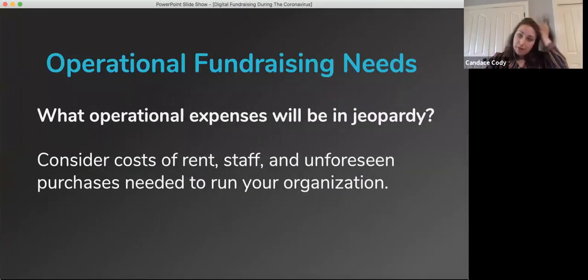Now let's take a look at operational fundraising needs. This is something a lot of organizations feel is a little less sexy when it comes to making an ask. It's harder to explain operational needs and what the funds are going to. But I actually think it's a really important time to fundraise for operational expenses, and there probably is a significant need at your organization already. So consider what current costs you're having trouble covering, whether it's rent, paying staff, or unforeseen purchases needed to run your organization and effectively work from home. I know an organization that's currently raising funds to just cover Zoom expenses, and another that's raising funds for laptops for their employees. So think through what operational expenses you are incurring at this time, and what you might need to do to help cover that.